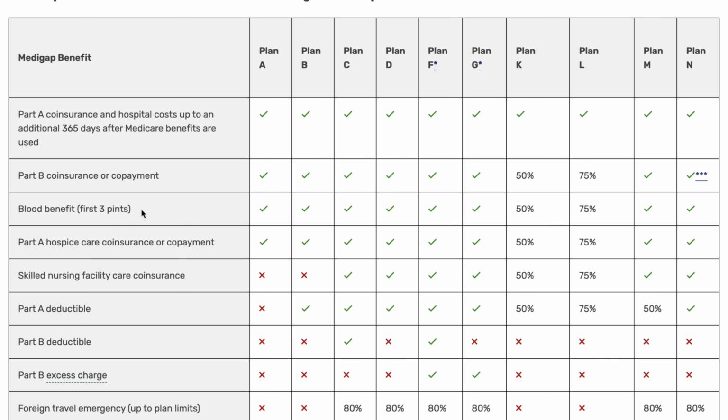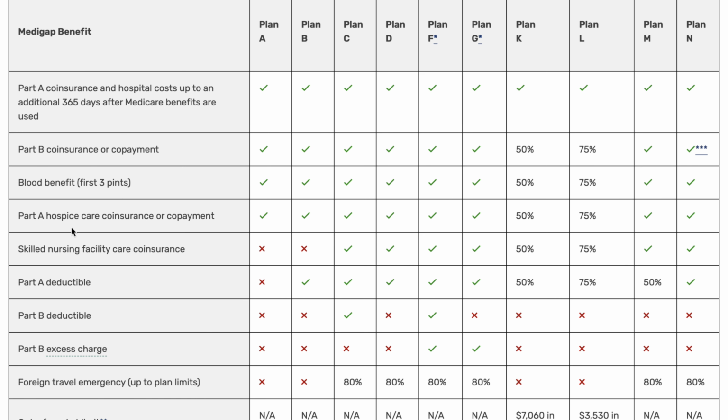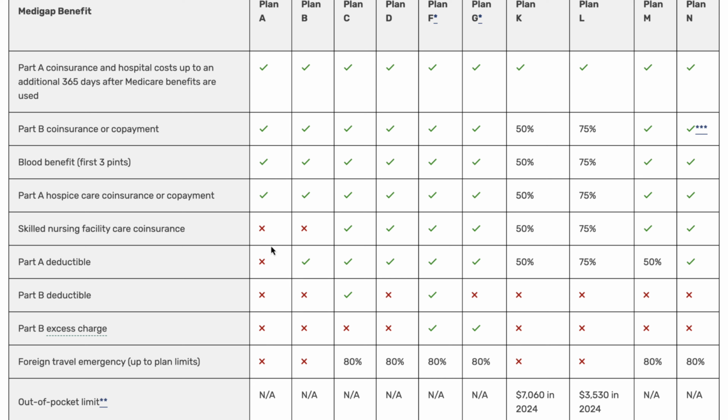All the plans will cover the first 3 pints of blood in case of need of transfusion. Part A, hospice care, coinsurance or copays, that's very important. Skilled nursing facility care coinsurance, again, very, very important. The only plans that don't offer that is Plan A and Plan B. Your Part A deductible, that's that deductible that's applied per benefit period. So if you do need to be hospitalized more than once in a given year, then you might have to meet that deductible again, and that can certainly be very expensive.